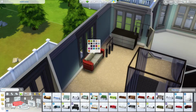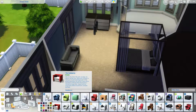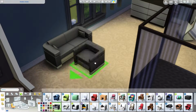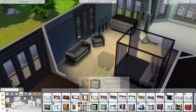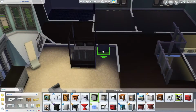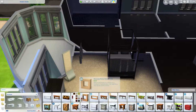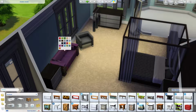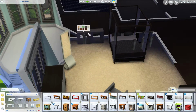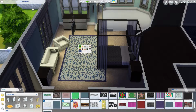It's so fancy. And despite the fact that they came with the City Living expansion, I didn't actually put them in any of the apartments I built so far. So this was the first time I used the canopy bed. Now, when I was doing this room initially, I made everything so matchy, so that's why I go through and change it up, because I didn't like how matching it was. It needed to be a little bit unmatched. People do not have all gray things in their bedroom. That's just silly. That would look weird.